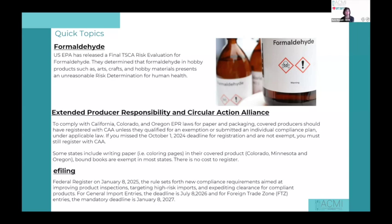Okay, EPR, so extended producer responsibilities. I'm just going to go ahead and read these next two to you. To comply with the states you see here, California, Colorado, and Oregon, the EPR laws for paper and packaging: covered producers should have registered with CAA unless you're qualified for an exemption. If you haven't registered with CAA yet and this affects you, there's no penalty to do it. Just go in and register. Some of these states do include writing papers like coloring books, coloring pages, in their products, and some do not. But again, you're just going to have to go in, register, and follow this one up to make sure that you're compliant.